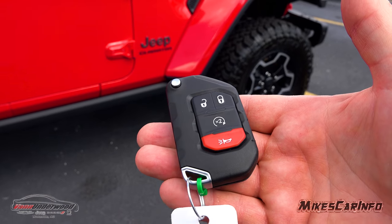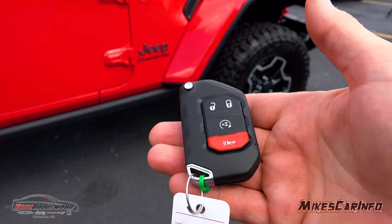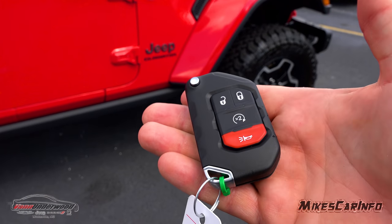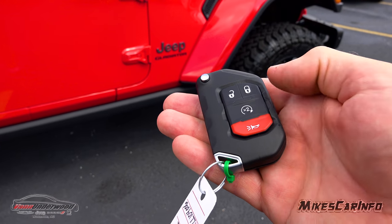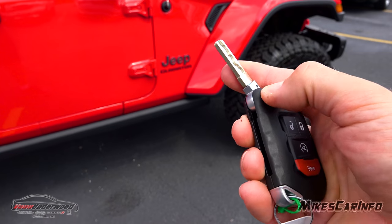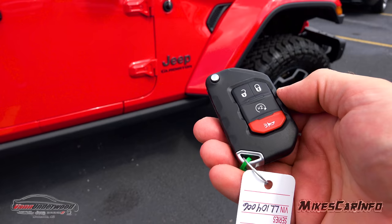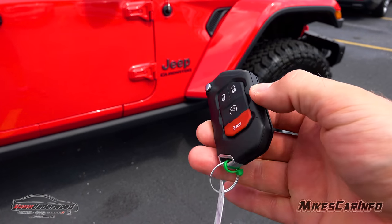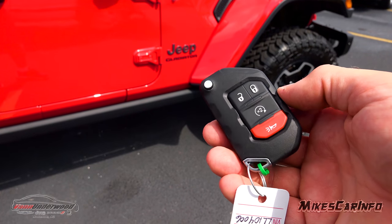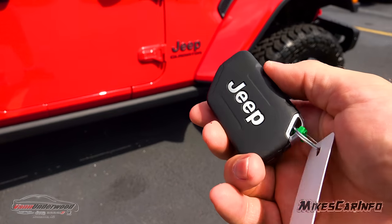This is what the key looks like, and it shares the same key with the Wrangler. It has a pretty good size to it. It's not as heavy as you would think considering how big it is. I mean, it's really big. It does have the remote start, lock and unlock, and a panic button, and a little flip out key. Now the key is just for lockable compartments or in case you need to unlock the vehicle if the battery is dead or something, but generally you can just keep this in your pocket and use the vehicle 100%. You can unlock the doors, you can start it up, everything without taking the key out of your pocket or a bag. It's a proximity system.